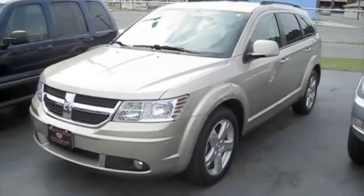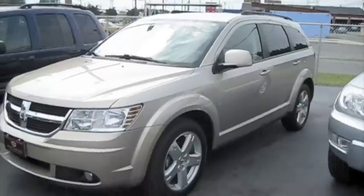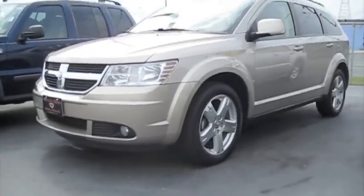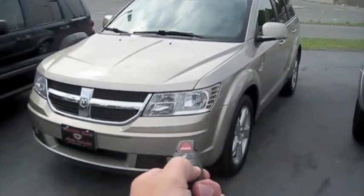How's it going, everybody? Had a bunch of requests to try to find a Dodge Journey, and today finally was able to do so. This is a 2009 model, and we'll go ahead and start it up real quick. It's got the remote start.